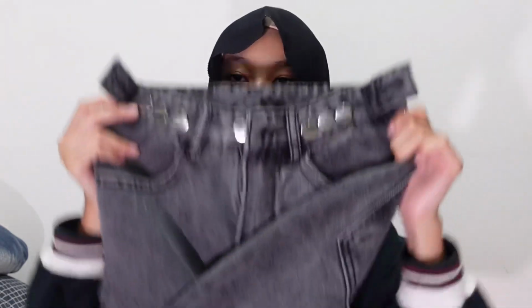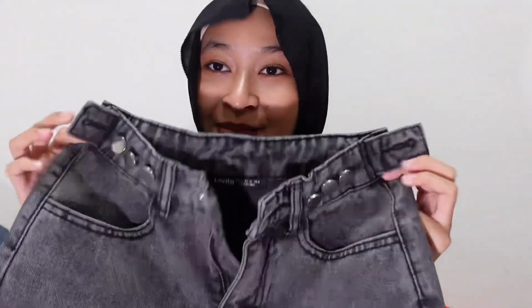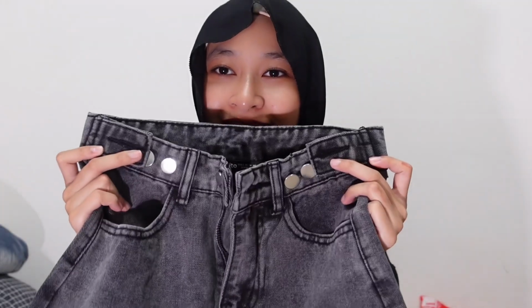Wow. Okay. Alright. So, this jeans ada straps. Dia macam built-in belts. And oh my god, this is so useful because my pinggang is like tiny and so small. And sometimes bila I beli seluar, kat pinggang ni memang tak muat.